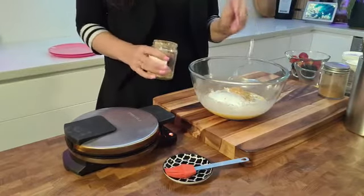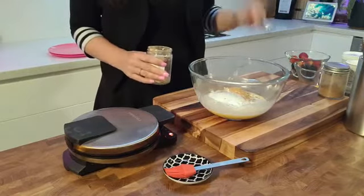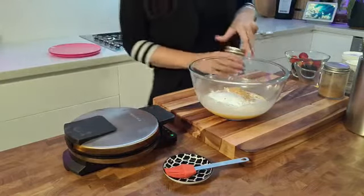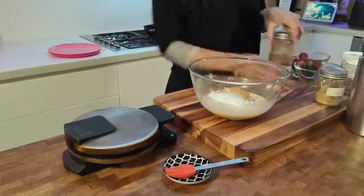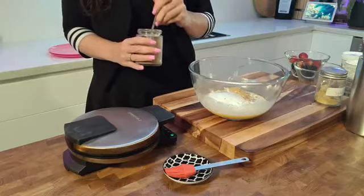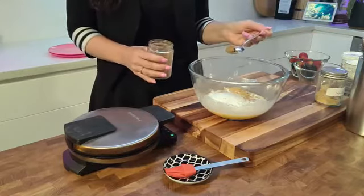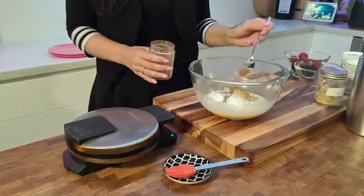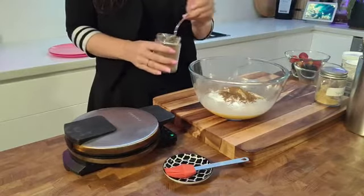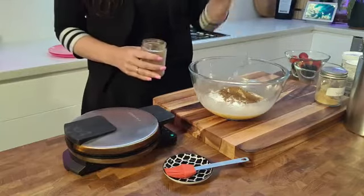But if you want to up the spice level, let that 2 teaspoons be a guide for you. You don't want to go overboard because otherwise it'll be inedible. But you could consider adding 3 teaspoons if you really wanted to. The next spice is mixed spice, and I'm adding another 2 teaspoons, or 1/2 tablespoon, of our mixed spice. I'm going to add a pinch more just for fun.